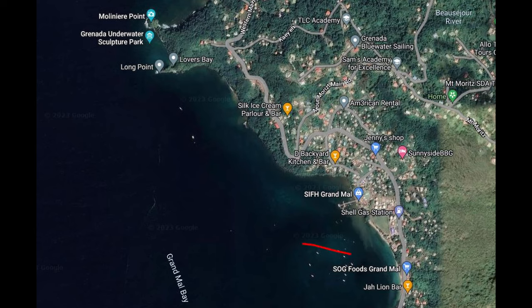After resting up at Grand Mall Bay, we took a short dinghy ride up to the Grenada Underwater Sculpture Park and checked that out.